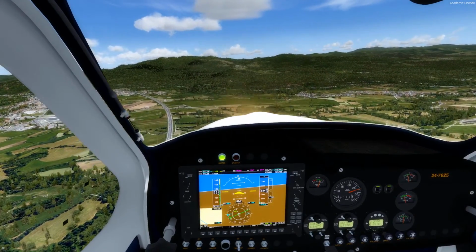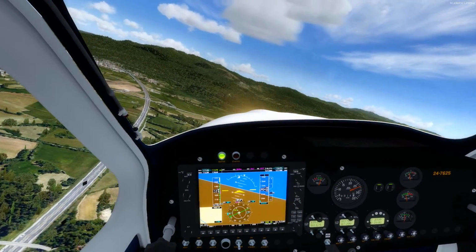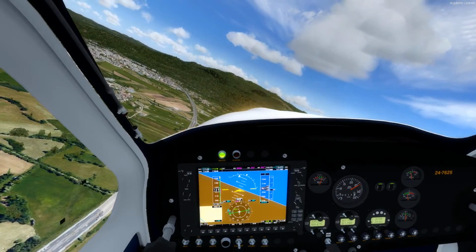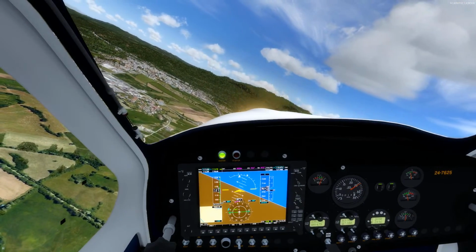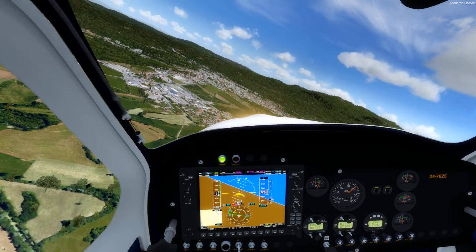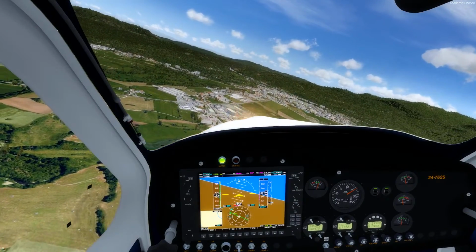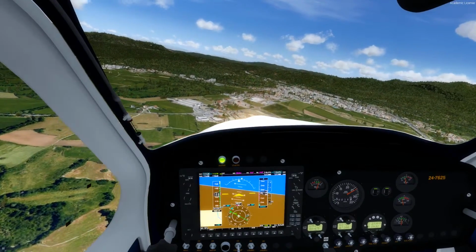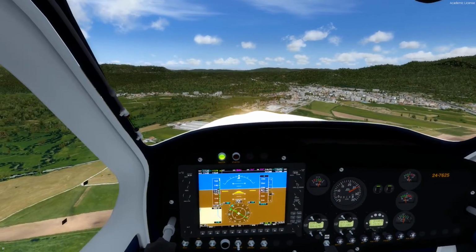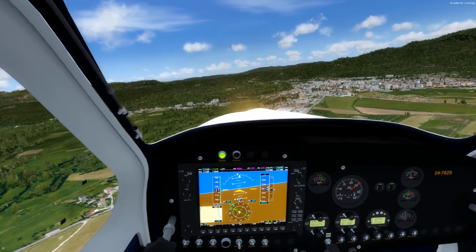So we'll continue in the left turn and then to the final for the grass runway, which is right there at approximately 750 meters. We'll lower the flaps for the landing, and when we touch down we'll put the flaps in position number 1 with full throttle, and we'll perform the touch and go, and after departure we'll continue with a 180 turn to the next waypoint.